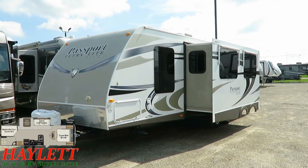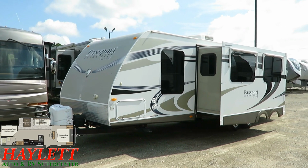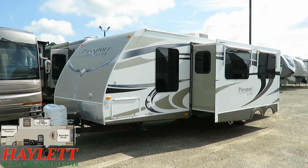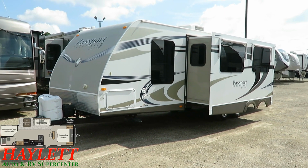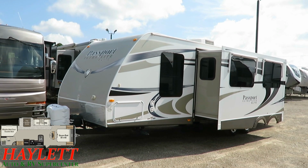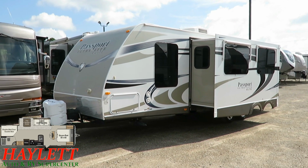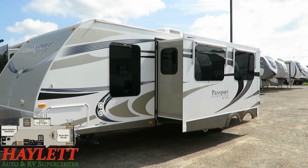The baggage doors themselves are the same size on both sides of the coach. So you have a big door on the driver's side and a big door on the camp side. Driver's side and camp side baggage doors are both extra large. That makes it easier to be able to get to and use your cargo. We do have a heated enclosed belly.